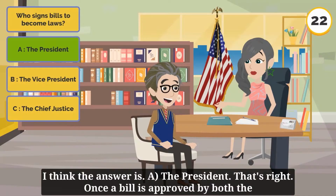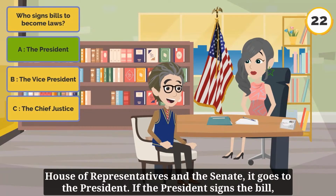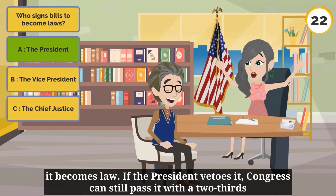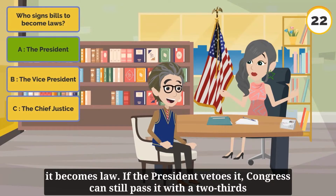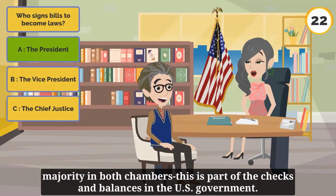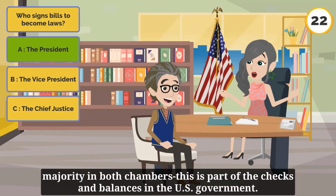That's right. Once a bill is approved by both the House of Representatives and the Senate, it goes to the President. If the President signs the bill, it becomes law. If the president vetoes it, Congress can still pass it with a 2/3 majority in both chambers. This is part of the checks and balances in the U.S. government.